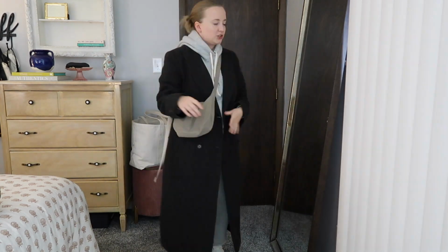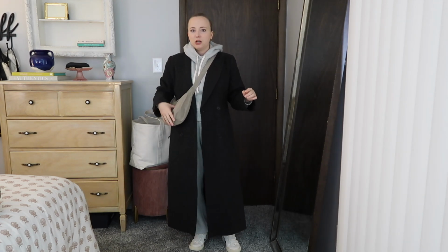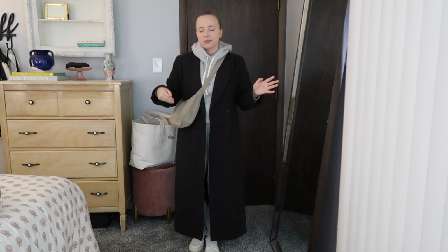I don't know what bag I'm taking yet, but I wear my bagoo a lot, so it might be this. I think that this is super cute, but the thing about this is this would be your personal item if you were to wear your crossbody into the airport.